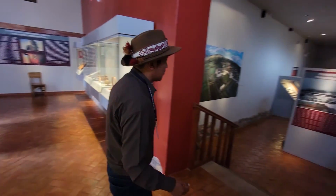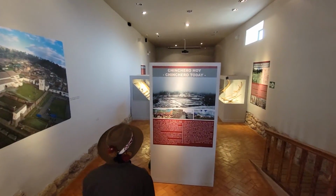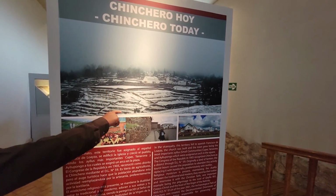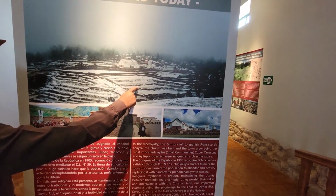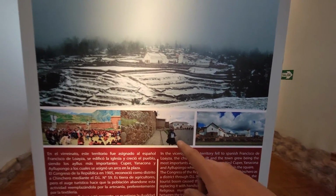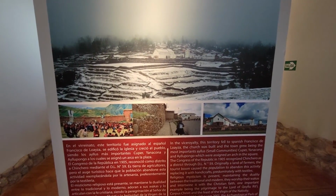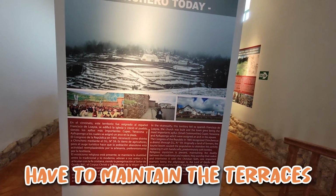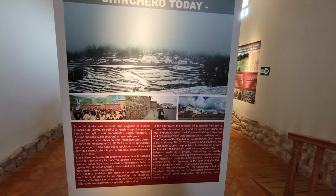So we continue exploring this place. We want to find, for example, this picture that was taken in 1905. Here, this area. 1905. Yeah. In the picture you can see how it was, the terraces that we were on before, without any conservation. Before reconstruction, this was still almost clear as day. You could tell where everything was. Some of them collapsed. That's why the Incas had to maintain the terraces, letting them rest for a while. Also, at that time they maintained those.